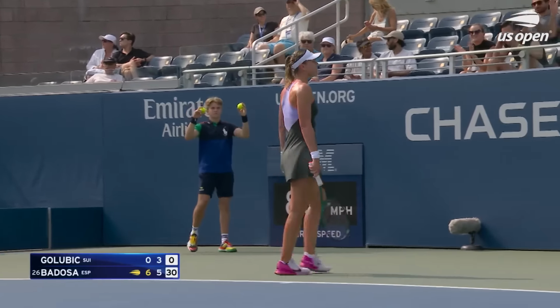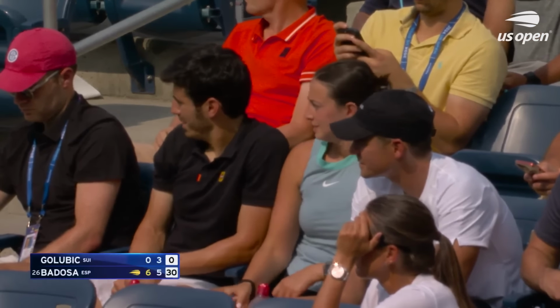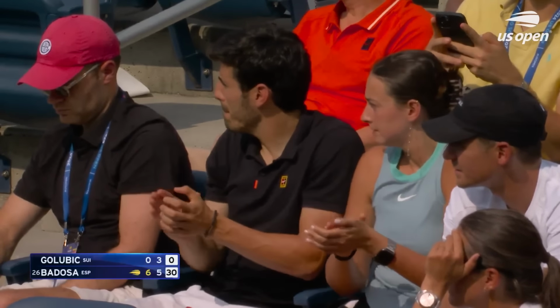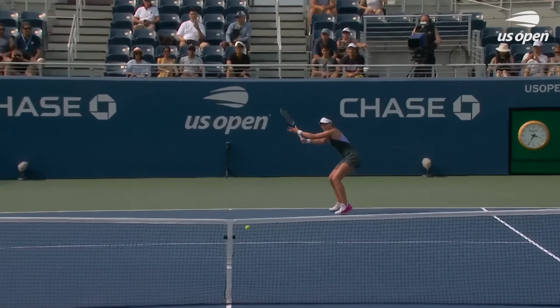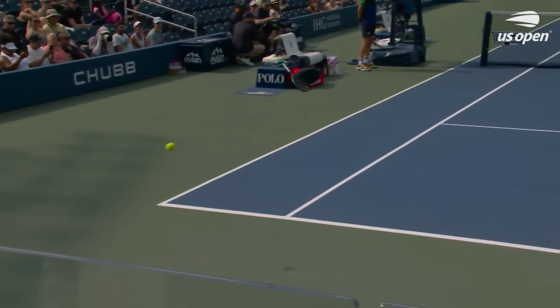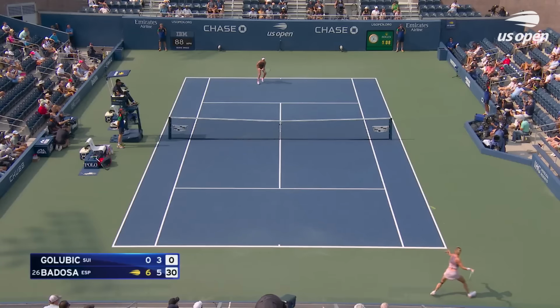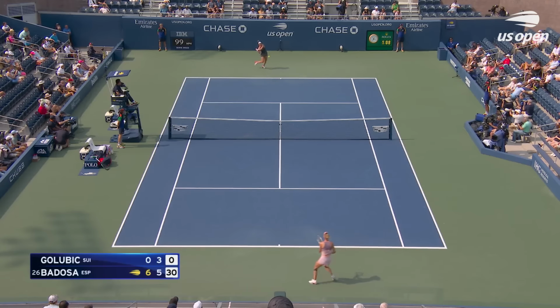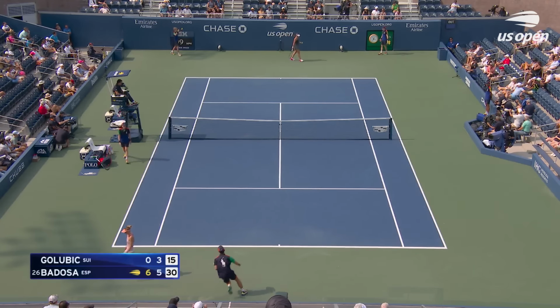Like she felt a top athlete again after putting that injury woes behind her, claiming that first title in more than 2 years. You can see just how deep in the court Golubic was, trying to recover. It's easy pickings for Badosa. She could have gone either way. 15.